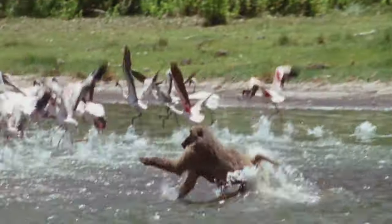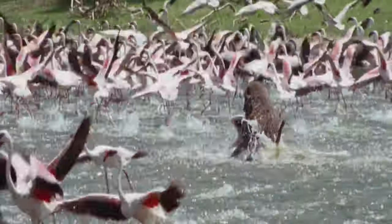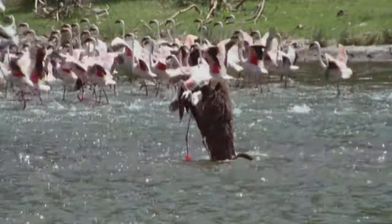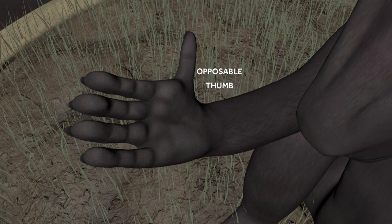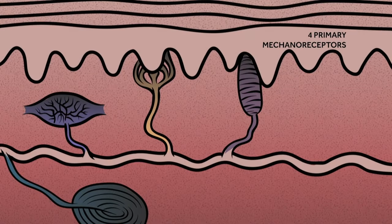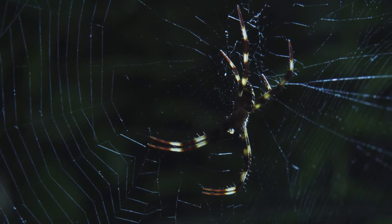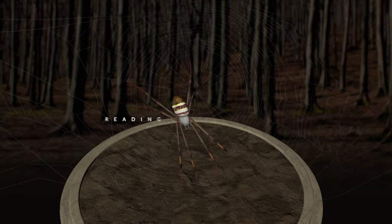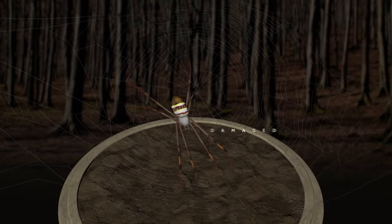Baboons don't need eight arms when two opposable thumbs will do. The baboon's precision grip is both a tool and a weapon. And this gear is enhanced by sensitive nerves for ultimate control. Spiders are ultra-sensitive too, but their gear is in their legs. In their silken webs, they're attuned to the slightest vibration of friends and foes.